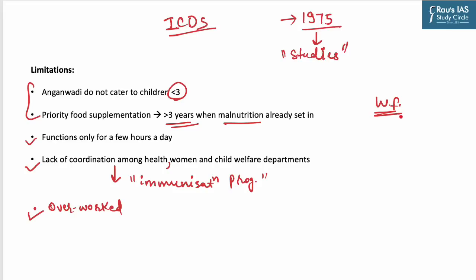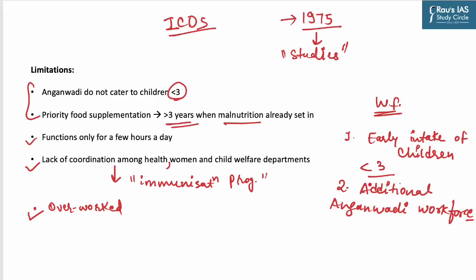So the way forward in this regard can be: there should be an early intake of children in the Anganwadi centers, that is, the intake of children below the age of 3 years. Also, there is a need to employ additional Anganwadi workforce. This move, apart from improving the well-being of rural communities, will also provide job opportunities for local residents, particularly women. And finally, the infrastructure of the Anganwadi centers should be improved, and the implementation gap or the lack of coordination between the departments should be minimized.